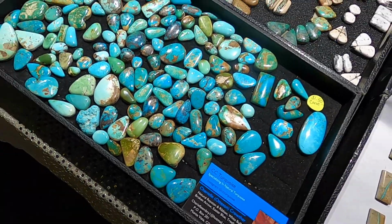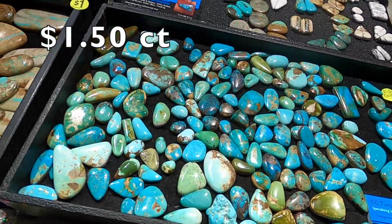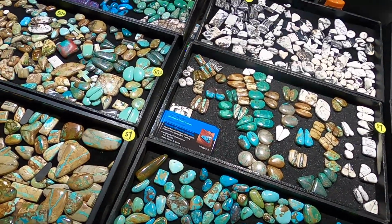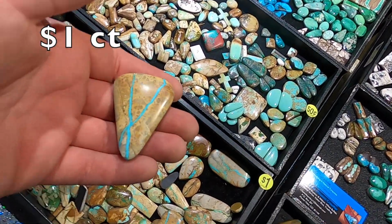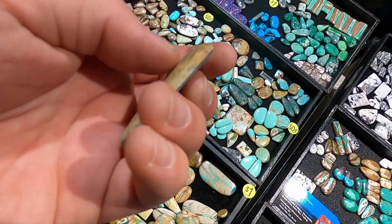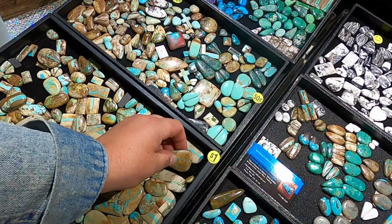I could stay here all day showing off the famous artisan material, but there's just so much to see. We're gonna keep going. $1 a carat, so that's $5 a gram. Not bad for the world famous turquoise. It's even backed, so you know it's gonna be durable and probably outlive us all. That's the plan, man.